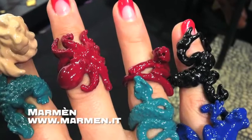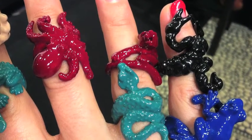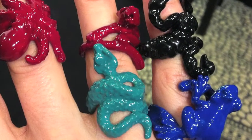Oh, these killed me. These rings are by Marmen. They're enameled rings. They're out of Italy. They are just too gorgeous, and the colors are so saturated and outrageous. I don't know if you can even tell on the video.